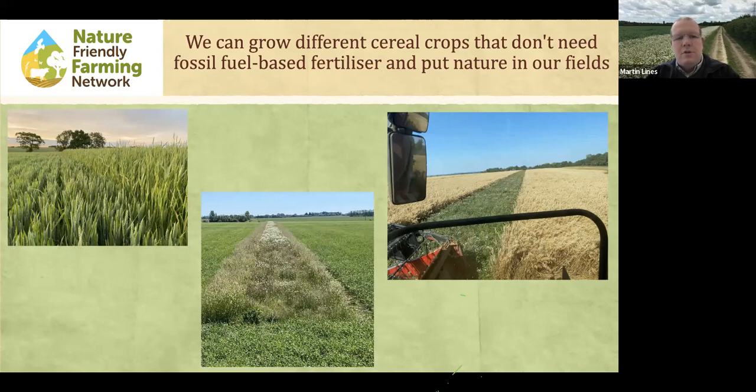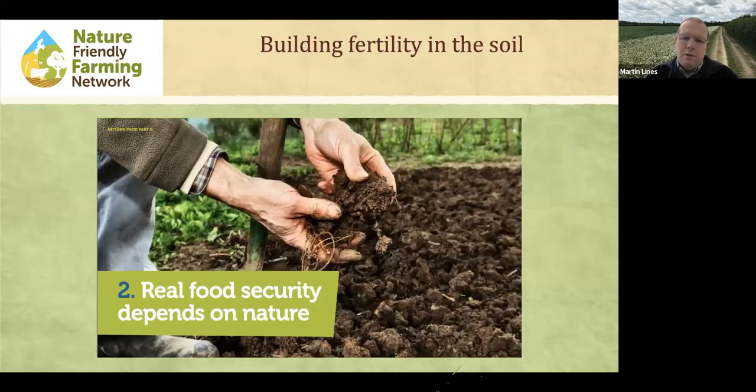So in the image on the left, you've got standard wheat and what is a heritage wheat. It's a taller, different species, and those heritage wheats have much better nutritional and plant health abilities. In Cambridgeshire, we have some really large arable fields. We've amalgamated many fields, so now we're starting, like many other farmers, to put in strips for habitat in the middle of the fields to put more diversity in. That is really unlocking the opportunity of what we can do. So real food security really depends on nature and depends on our soil.